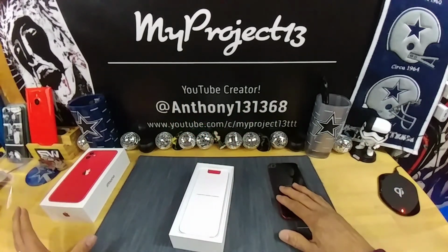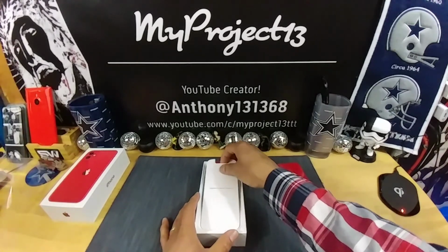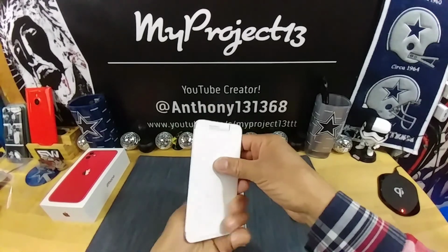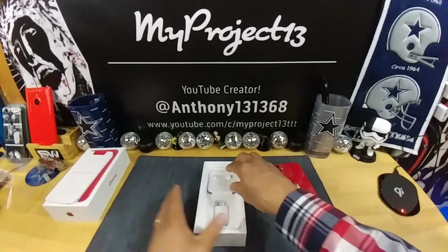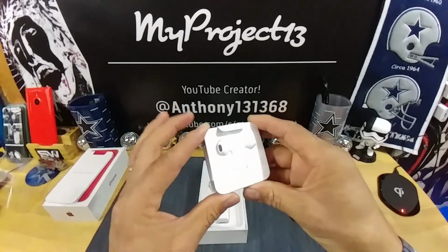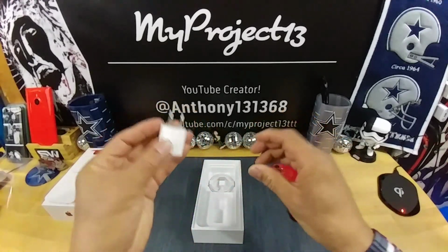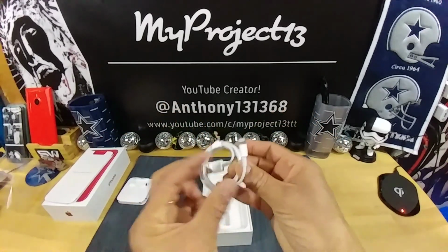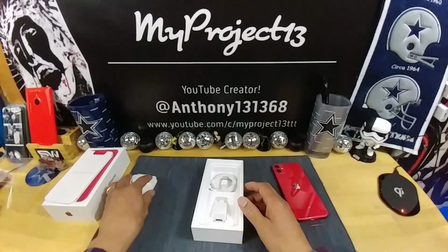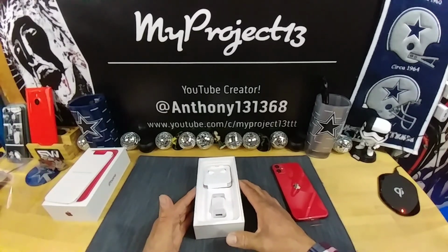All right, so we're gonna put that over to the side. I'm gonna turn that around so you can see that. And you've seen 1,000 gazillion of these, but I'm going to do it anyway. Designed by Apple in California. Paperwork. Looky here. Yeah, some earbuds. A wall charger. And the lightning cable. Yeah. I got a couple of those laying around from my last iPhone, the iPhone 8 Plus.